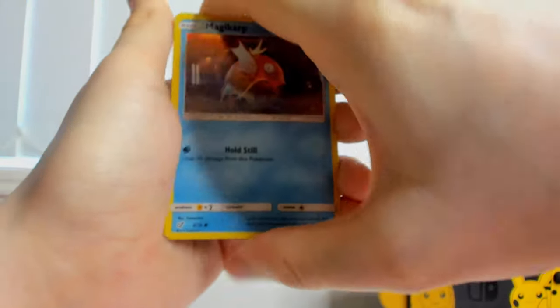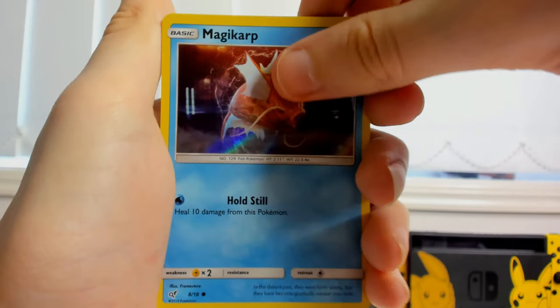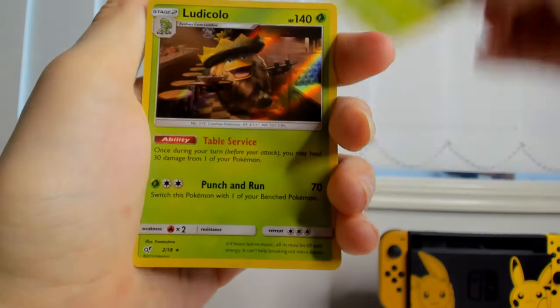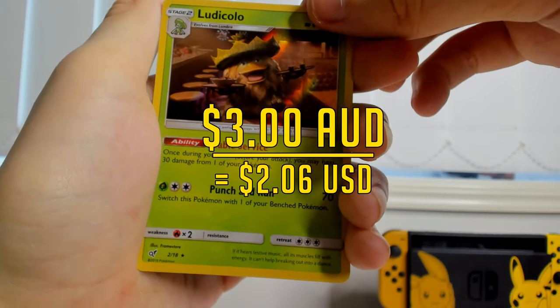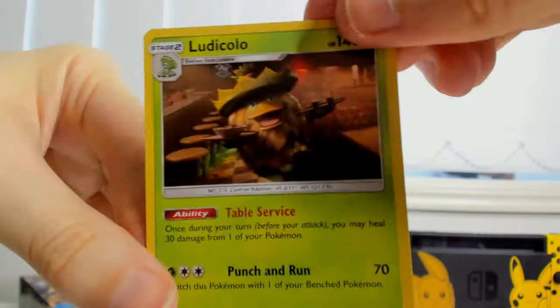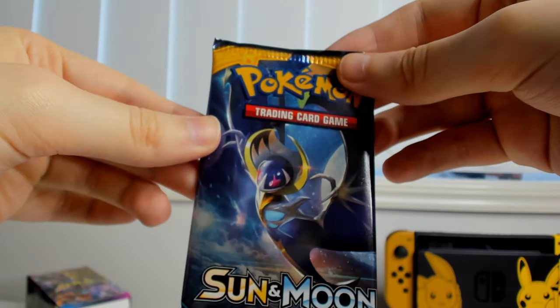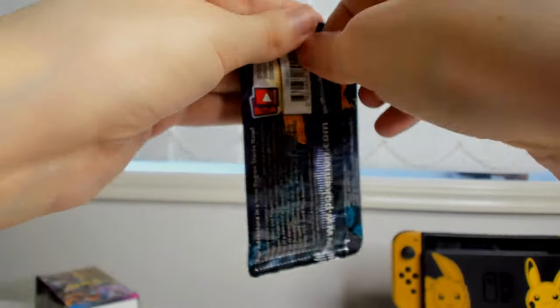There we go. So we have Magikarp, Charmander, Marill, Ricardo, Ludicolo. What's Ludicolo sound like when he's Pokemon? I can just imagine it. Ludicolo. Oh, we only got one more pack of Detective Pikachu, and we got Sun and Moon up next.